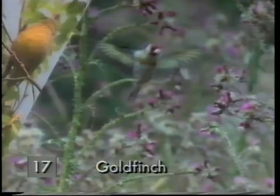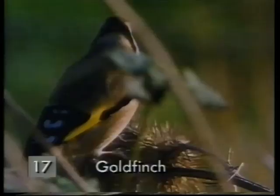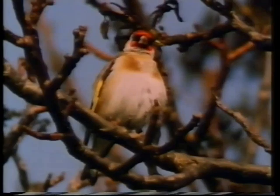The goldfinch is the most colourful of all our finches, but it really prefers gardens with fruit trees and where it can feed on the seeds of such plants as thistles and dandelions. With their scarlet-red faces and black and white heads, they're quite unmistakable.